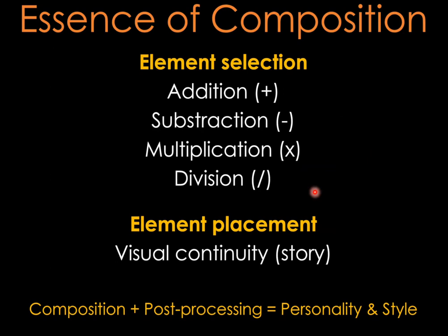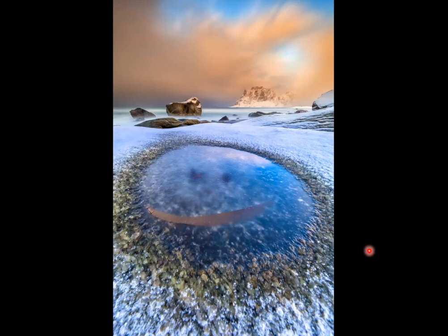And once you have these elements ready, the smiley face, the rock, the mountain, the cloud, you have to think how you would like to place these elements or how you would like to decorate them in the frame. This is what I call the element placement. By posing your camera in the three-dimensional space, up and down, left and right, front and back, it will change the position of these elements and their relative position in the image in a completely different way.